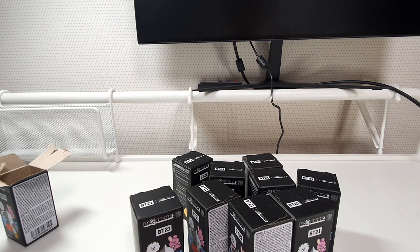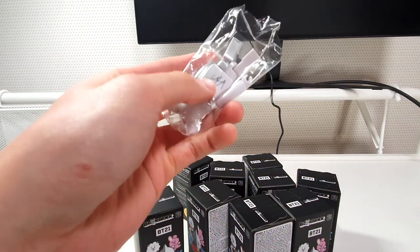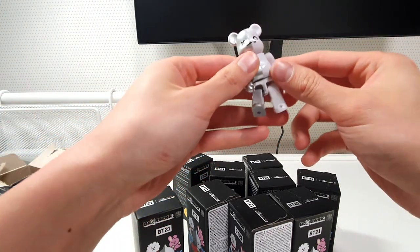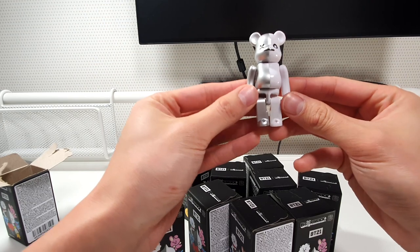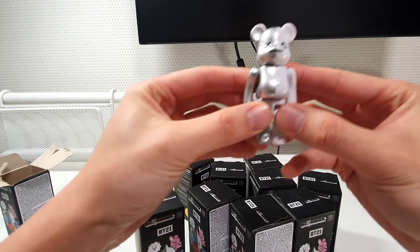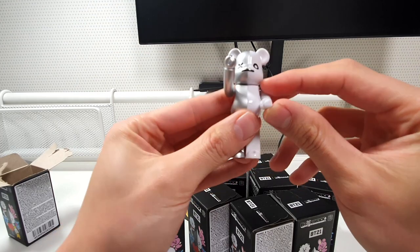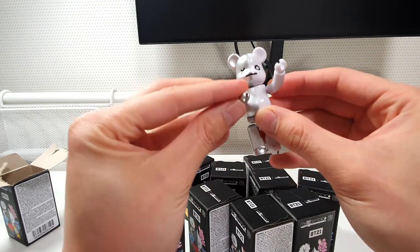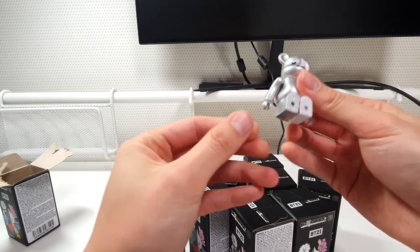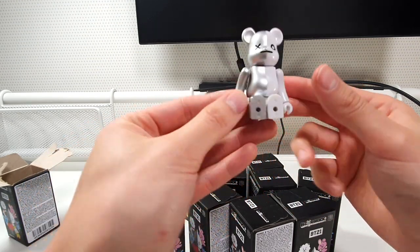Okay, so hope that didn't take long. Let's see. Ooh, okay, I didn't cut any of his legs or arms. Wow, okay, so this is the beauty of Bearbrick. They are in bear form, and it's not like Lego. It's more flexible than Lego, I guess. And you can move it around, and you can make him sit.